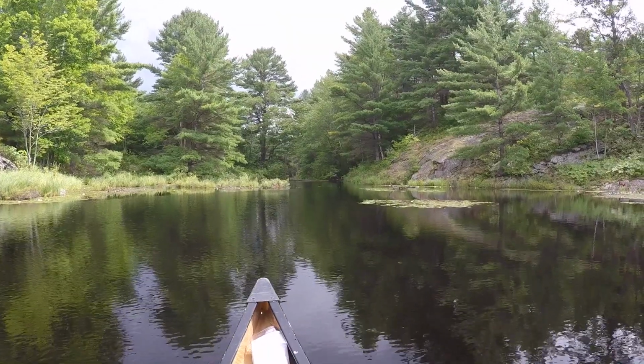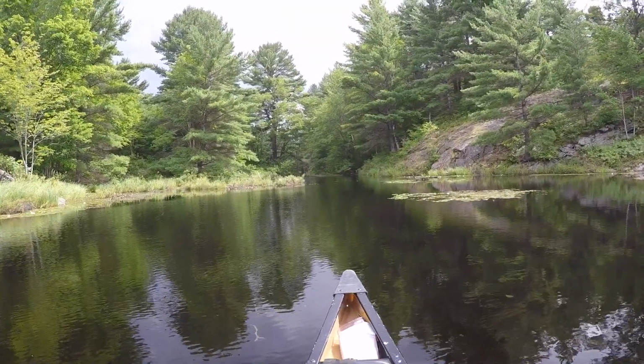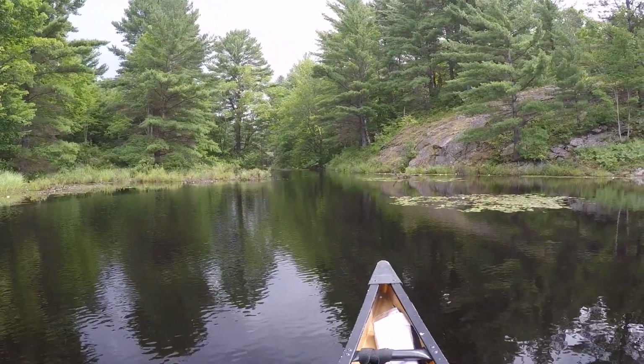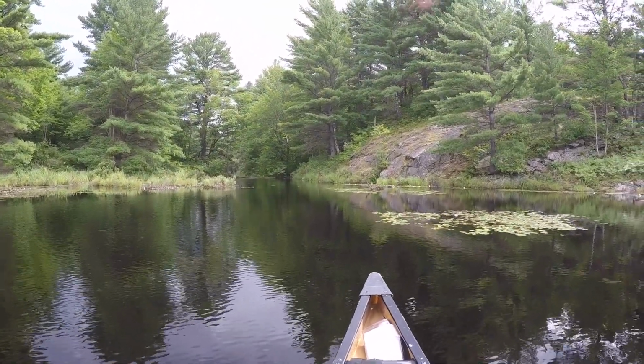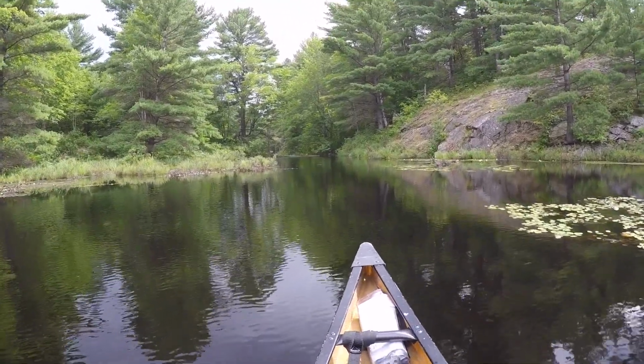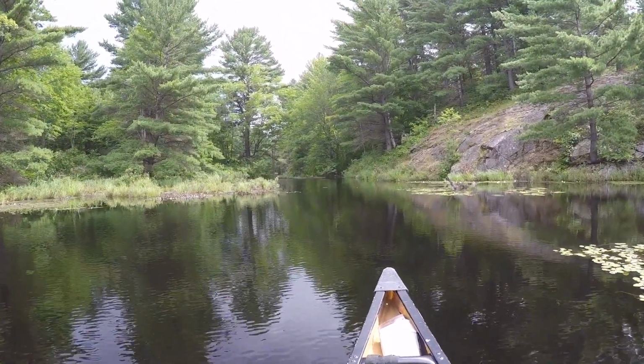So this is the start of the 5-meter portage, which I assume is just dragging over this beaver dam. We just followed the bog. There's a creek that follows it all the way around the bog to the left and kind of wrapped around over here. There's a few beaver houses in the middle.